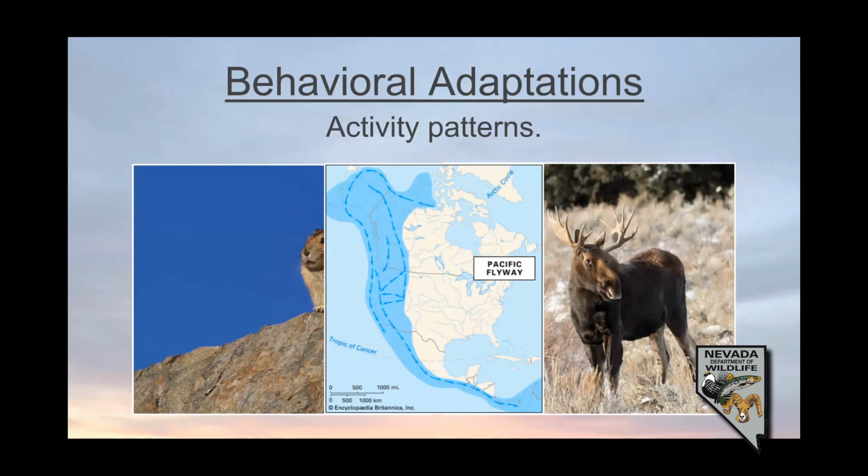So Nevada lies within the Pacific Flyway, which is a major migration route for West Coast and Western US birds. A lot of species that are found way up in Alaska and way up north are going to be passing through Nevada while they're migrating south for winter, or while they're migrating north for summer. So they can stop at what we call stopover sites. These are areas that have pretty abundant resources and that are relatively safe for those birds to stop over at.